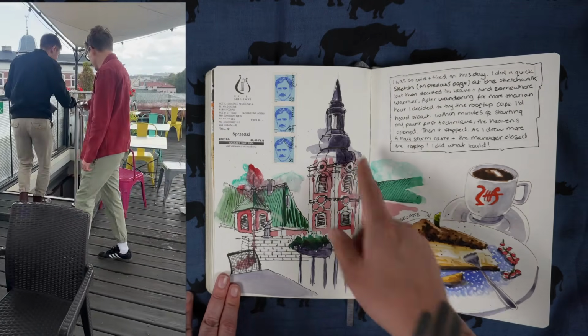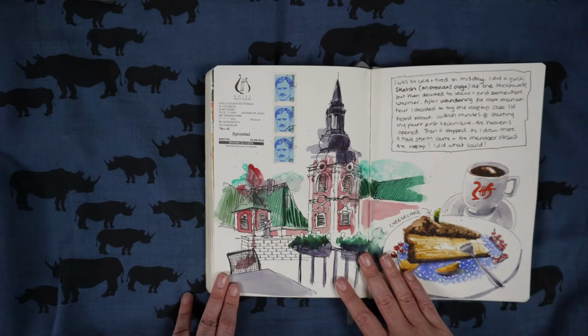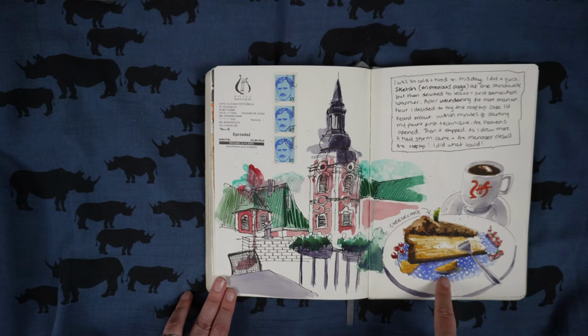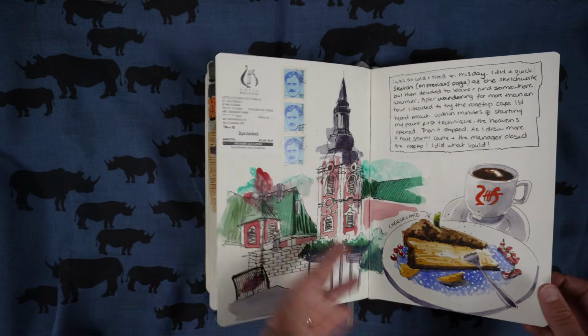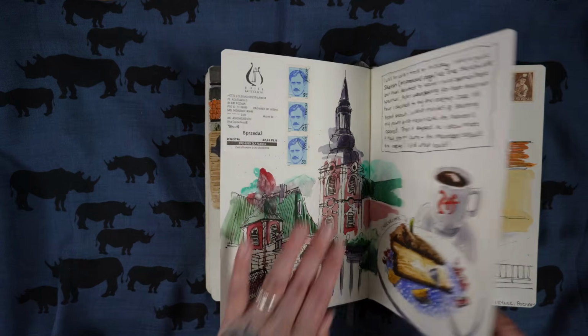So this is probably one of the worst pages in the sketchbook, and I think you can see it's just like an absolute mess. It was just a washout of a day, really. However, I did order coffee and cheesecake there, and I really liked this section of the sketchbook page. So, you know, guys, you win some, you lose some, but this was my disaster page here.